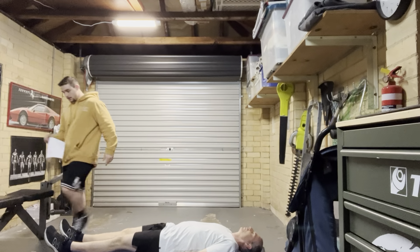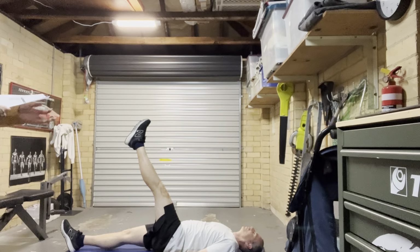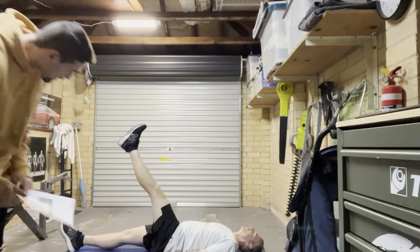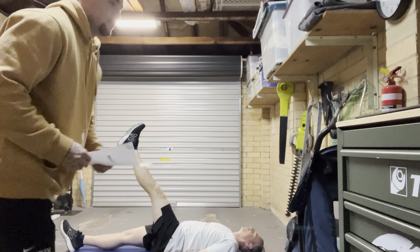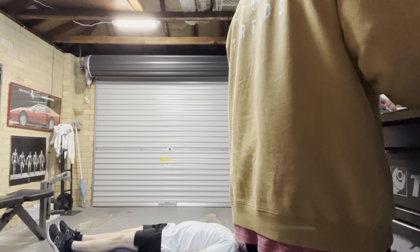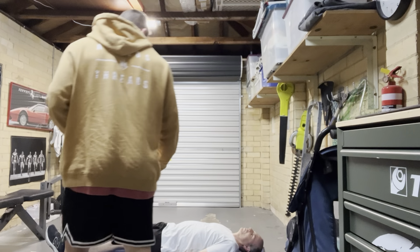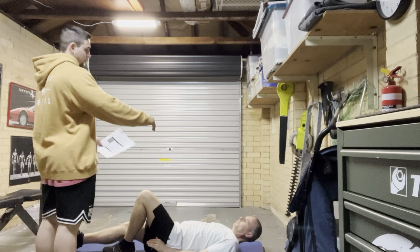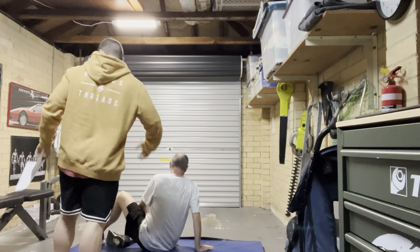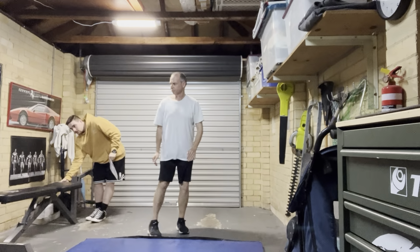Alright, when you are ready, raise your other leg. That's actually got better range of motion. Yeah. Alright, that's cool. Now, shoulder flexion test. We're going to have to spin this around because you won't have enough room to sit the same way. And then put your arms back. Actually, I'm just going to move this out of the way.